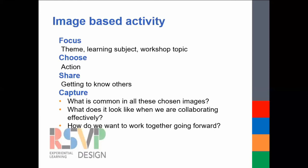In general, any image-based activity, and in this case, expresspack, will follow these steps: focus, choose, share, and capture. So first, we focus on the theme of the workshop, any specific learning points. Then we will ask participants to choose an image. I ask you to choose an image that shows how you feel about this webinar. Maybe someone may ask to choose an image that shows how you feel at a very positive moment. If it is a team building workshop, then maybe a question would be like, choose an image that shows what effective collaboration looks like. Once the images have been picked, it is sharing time.